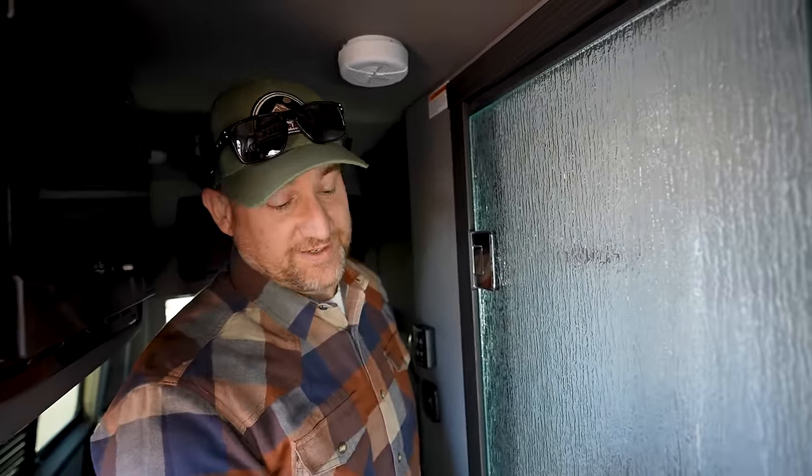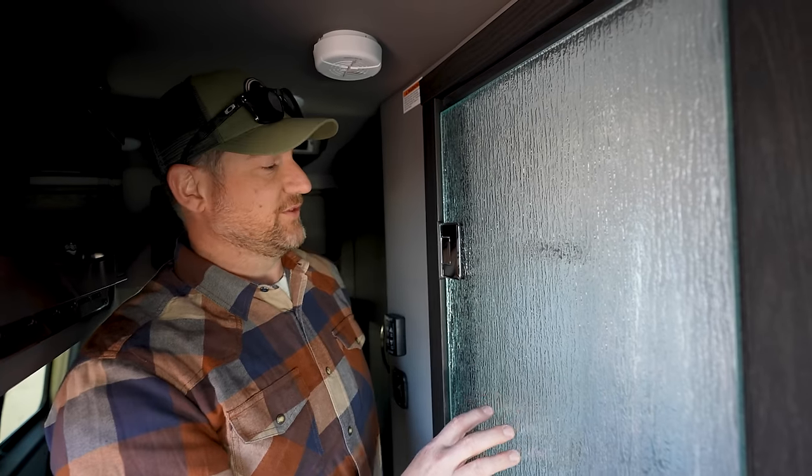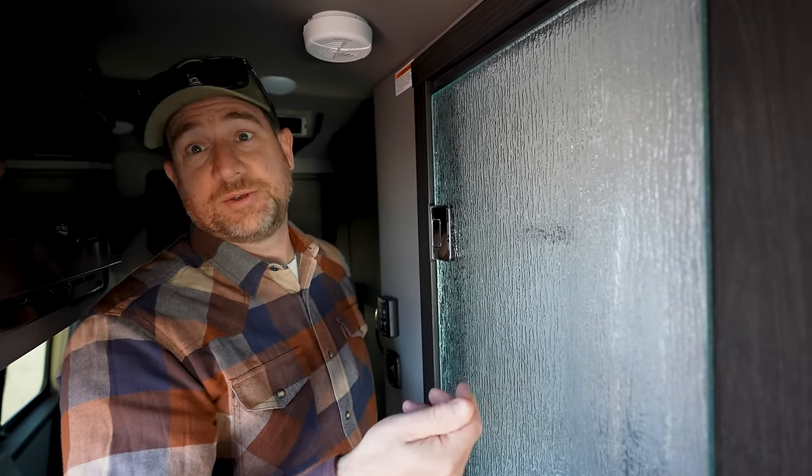Perfect. In our Claro. One thing I find really nice in this van is they did something special with this door rather than just being that standard kind of cheap wood door.